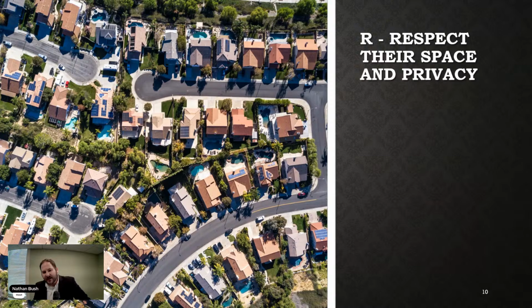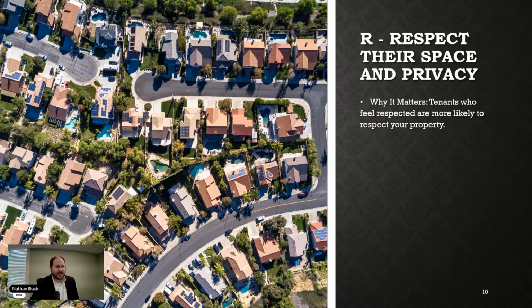we have to respect their space and privacy. When people rent from you, it is so critical that they understand that they're respected, and that you're going to respect them so they respect your property. Tenants who feel respected are more likely to respect your property.